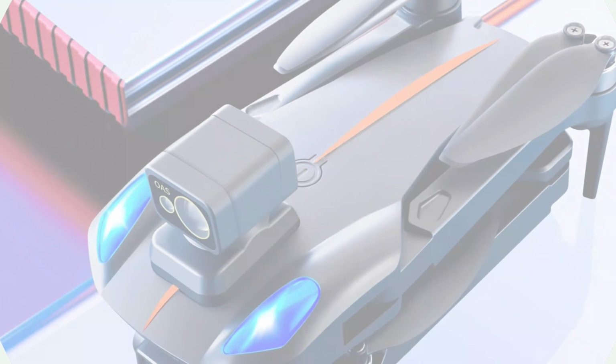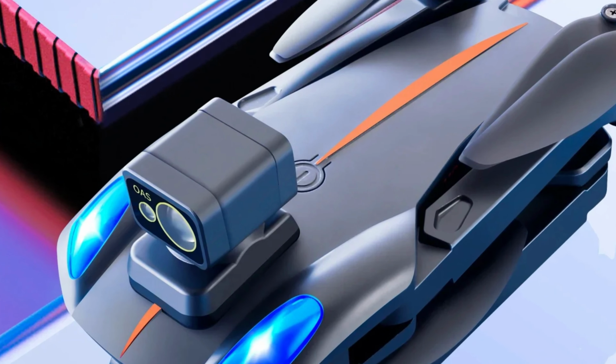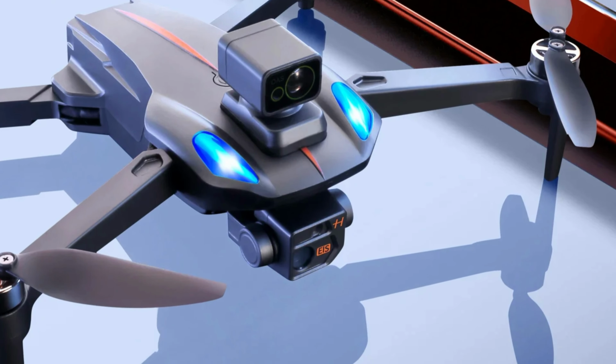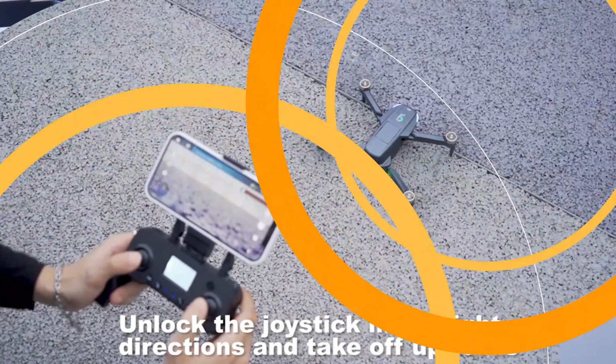GPS enhances flight stability and provides accurate positioning, making navigation easier and more reliable. The drone supports multiple languages, including English and simplified Chinese, in its companion app, enhancing the user experience with intuitive control and real-time monitoring.